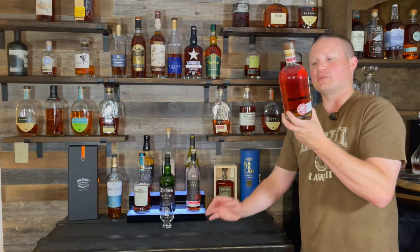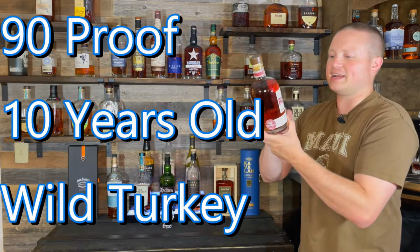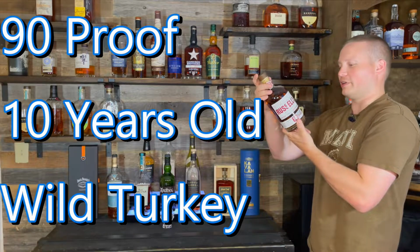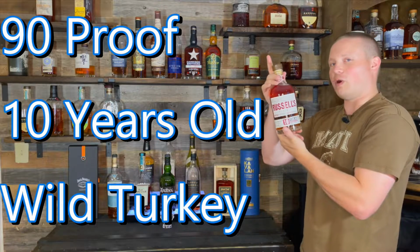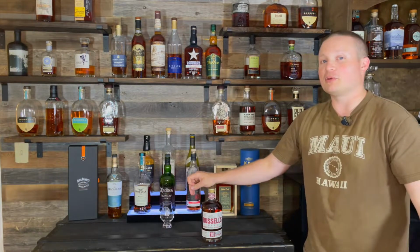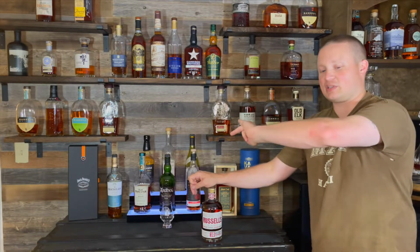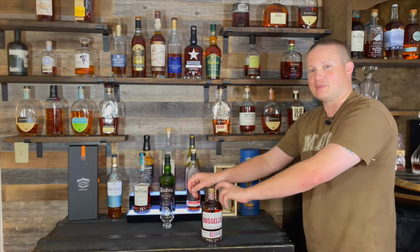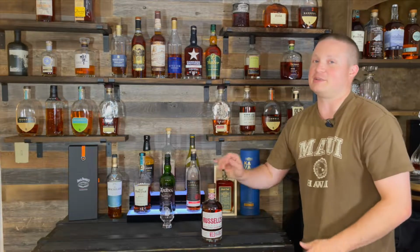Kentucky straight bourbon whiskey coming in at 90 proof, 10 years old, Russell's Reserve. And it is by Wild Turkey. Coincidentally enough, we are doing Wild Turkey Rare Breed Barrel Proof on next week's episode. So we will be able to compare these back to back because I am filming them back to back. So that's going to be kind of interesting too.